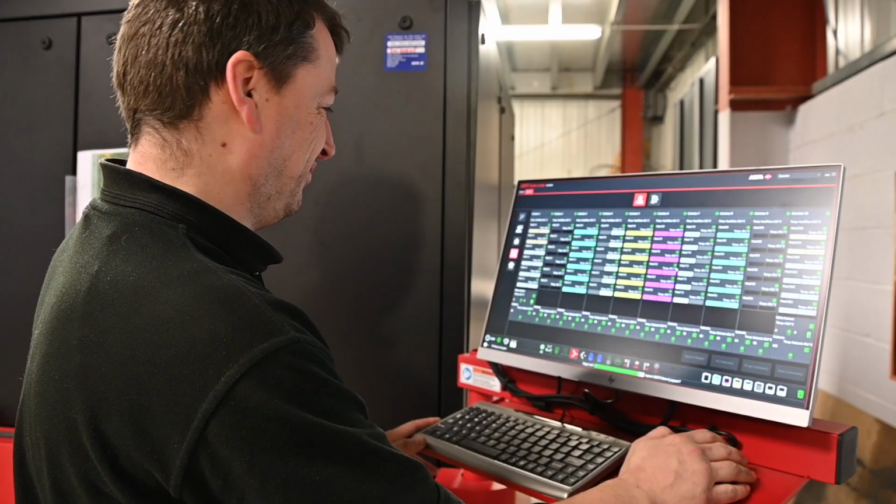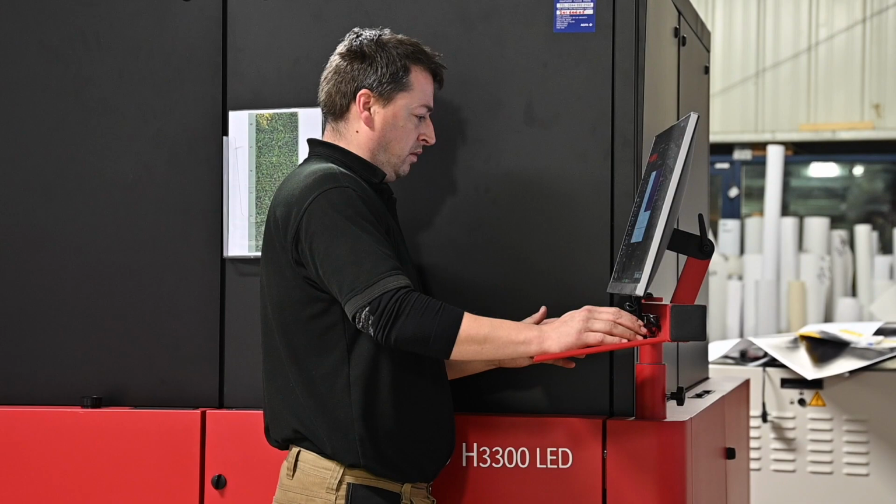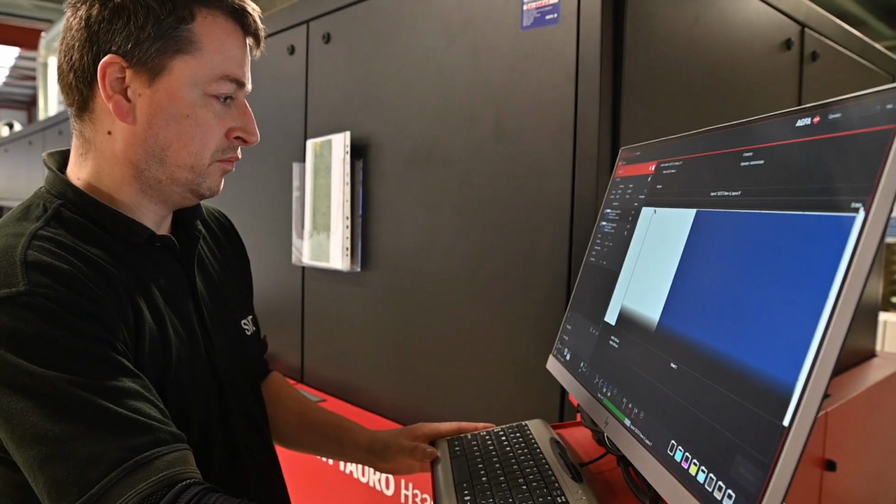As a company, we've got a huge experience in the digital print industry. We've worked with countless machine manufacturers over the years. And one of the things that attracted us to this new machine was the incredible output and quality, but at such high speeds. The Tauro has now been installed here for just under 6 months.